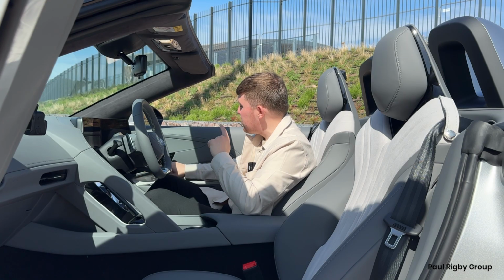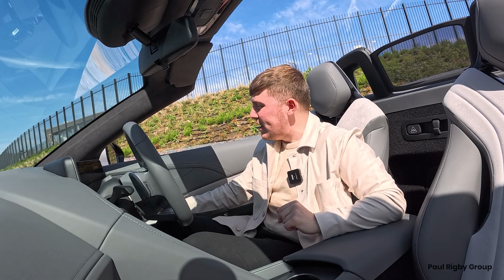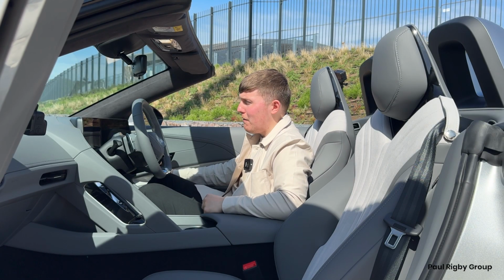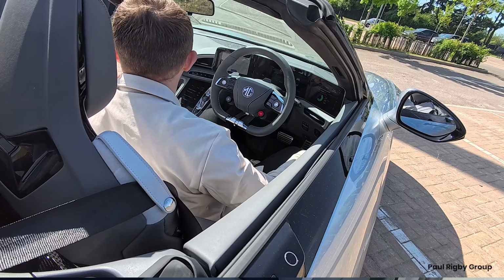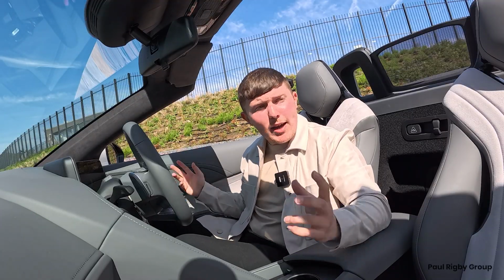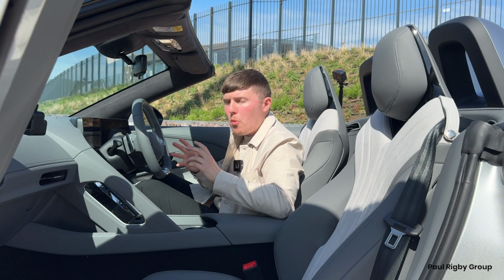Electronically adjustable seats with 2 safe seating positions, so whether you're tall or short like me, you're still going to be able to find that perfect driving position. And you're going to want to do that because you're going to want to be relaxed and enjoy the drive of the Cyberster.